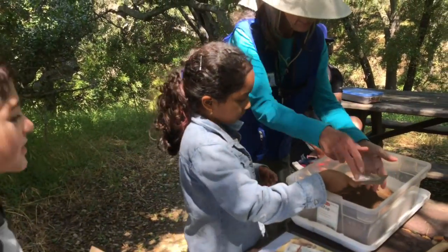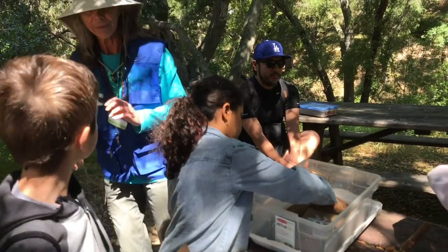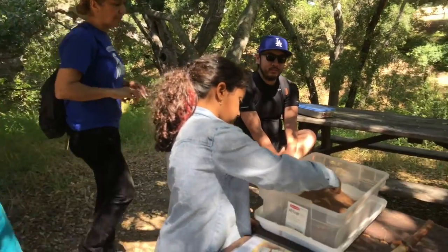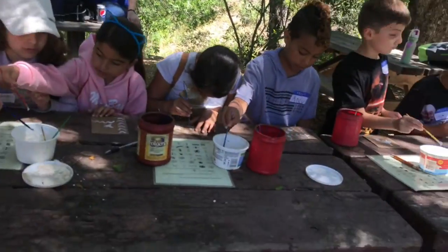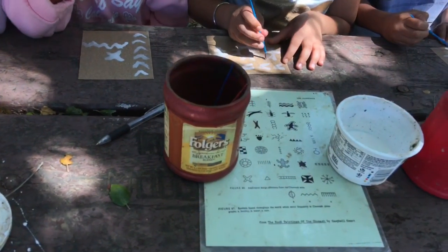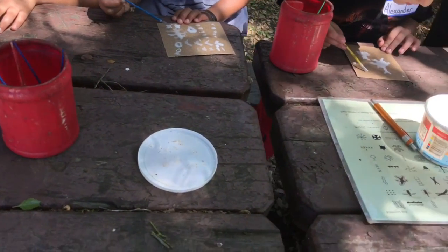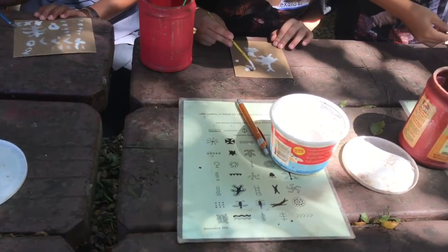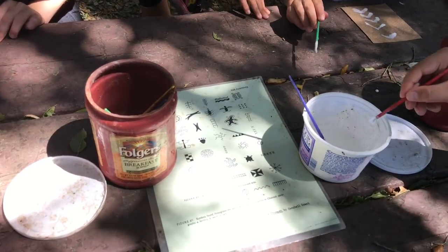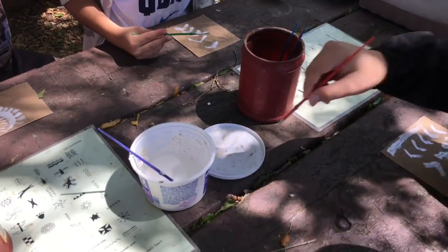So just lay it down with the glue side up. Get your hands in there and cover it up. And we also have a container down there. You can take the lid off. Ready? So just put it here. And then grab and there you go. Good job. And then lift this up and then shake it off.